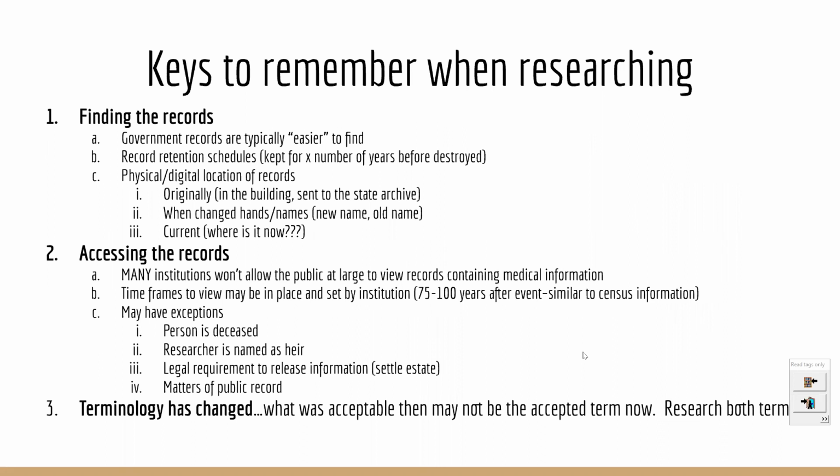Keys to finding them when researching. Typically, government records, ones that were run by the cities, states, and the federal government, are easier to look for. It depends on the retention records. Some places keep records for a few years before they're destroyed. Some keep them for a long time before they're destroyed. There's also the issue of privacy, which we'll get to in a minute.